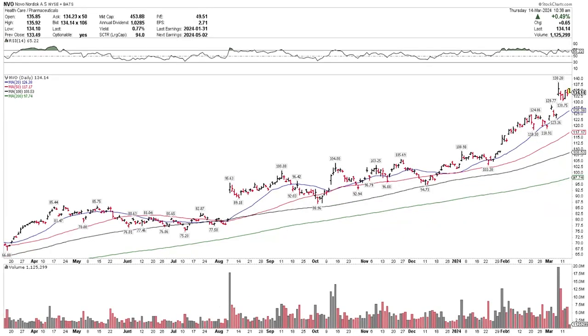So we'll move over to the healthcare sector. Novo Nordisk. This is also an open position that we've got. So the first 3 charts that we've looked at are open positions that we're holding.